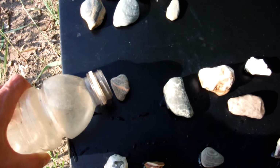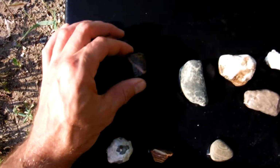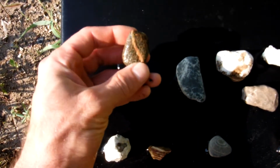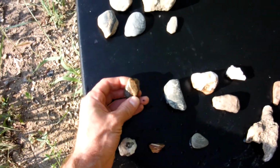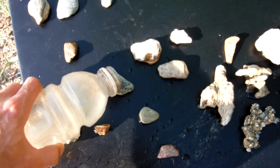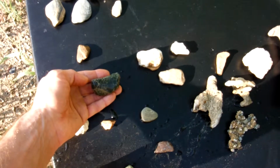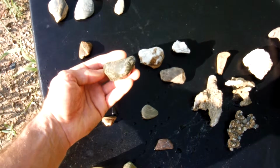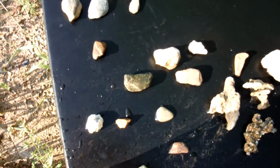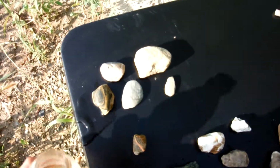And then what we have right here is granite. I don't know if you can see it. This is a red granite, or a unakite possibly. This rock right here is a lightning stone, or sort of a metamorphic basalt. These other rocks are basalts. This one is a basalt with quartz veins.